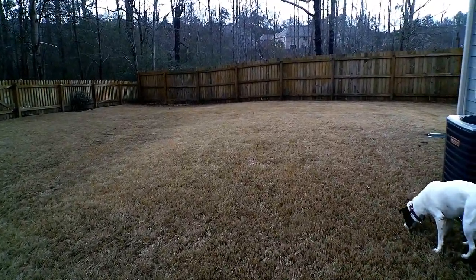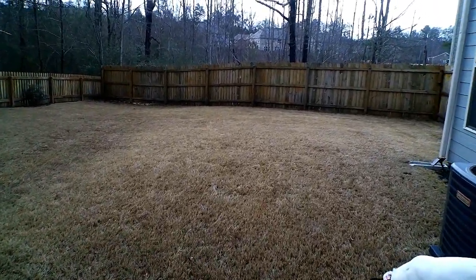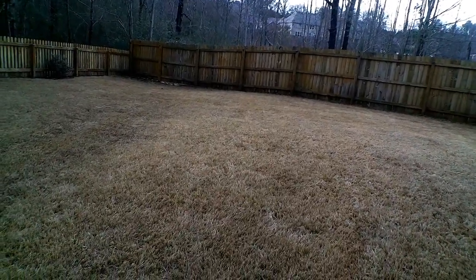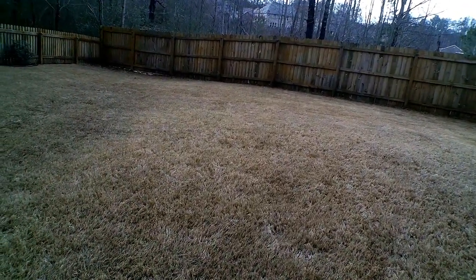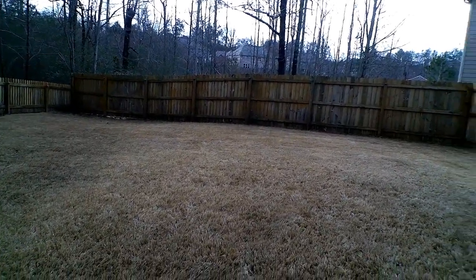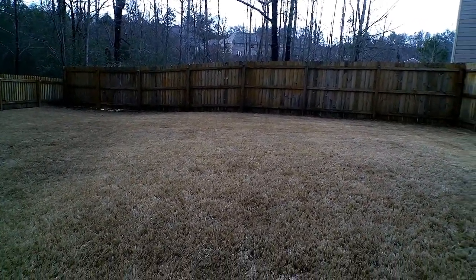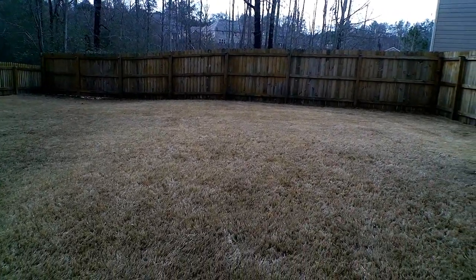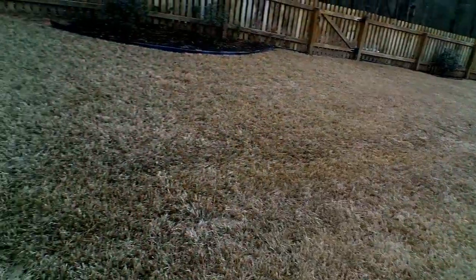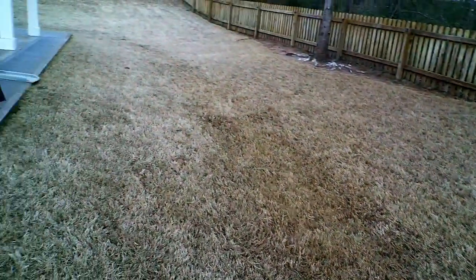Now this is my backyard right now. You can see it is virtually weed free because I applied a good pre-emergent program. My program, I apply a granular pre-emergent and then come back around in 4 weeks and apply either another granular or gold liquid. So you can see here, very good coverage, very little weeds.